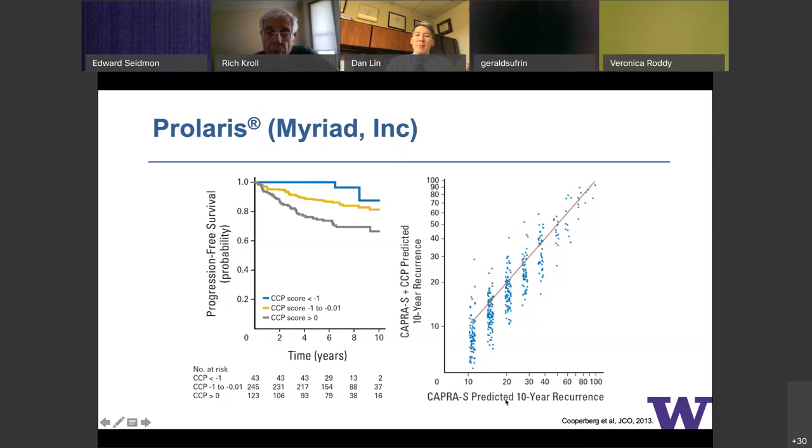And a low-risk patient is down here. I'm sure many of you, if you see a patient with low-risk prostate cancer, can probably tell them that with treatment, the chance of recurrence is probably only 10 to 20%.